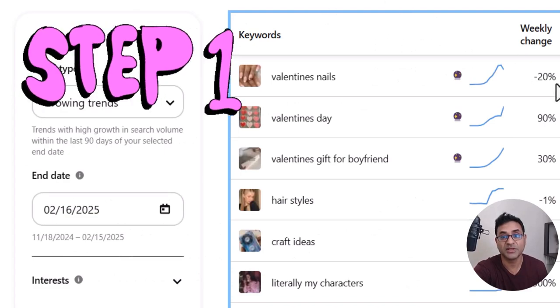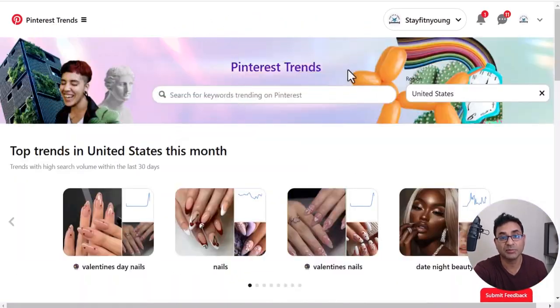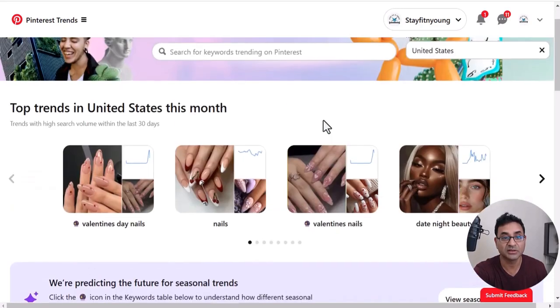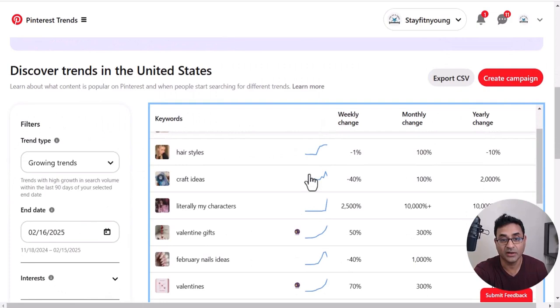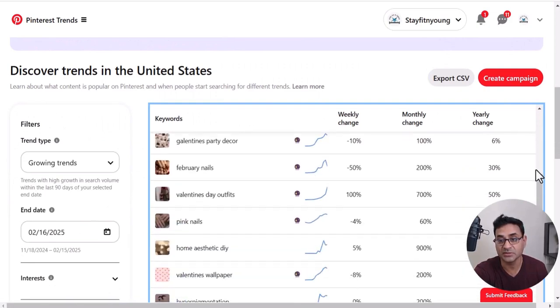So the first place to go to is called Pinterest Trends. Now, if you have a business account, or you can convert your Pinterest account to a business account, you will get access to these Pinterest trends. Now, have a look this month in the United States, what is trending. So you can choose some of these items to start promoting on your Pinterest account.